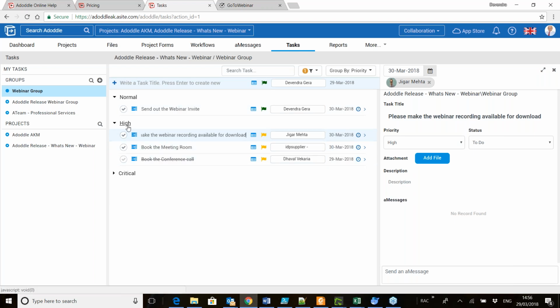So because I'd set it up as a high priority, the task already appears under my high priority group. So the task gets assigned to Jigger. Once Jigger completes the task, he can change the status to make it complete, and basically it lets me track all the tasks or ad hoc tasks which are required to successfully give the webinar, and I can track and assign those tasks. So it is super powerful.